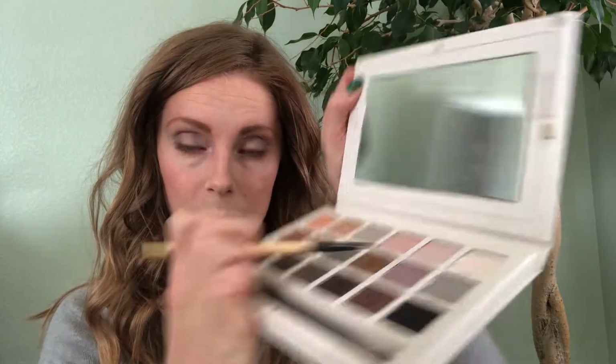And I'm going to do that. A little bit of the burgundy, which was this really pretty plummy purple. I don't know if it's plum. And look.